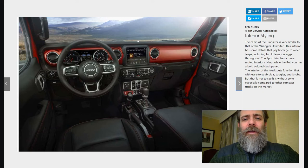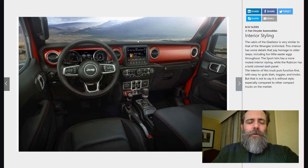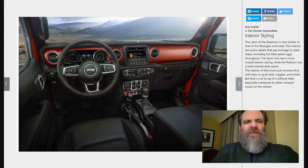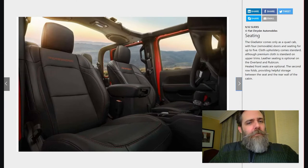Not a super big fan of the flat styling right below the aircon control, just because sometimes it gets hard to reach. Hopefully, the four-wheel drive system will go in and out of gear fairly easily. It does say it's going to have a Dana 44, so that's positive. That's good. Rest of it looks fairly standard Jeep-esque stuff to it.